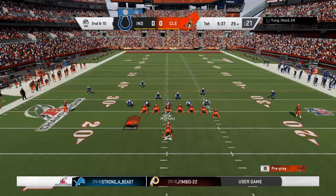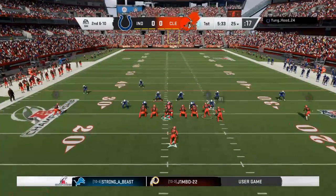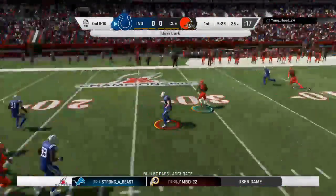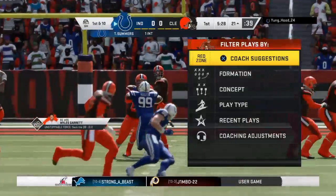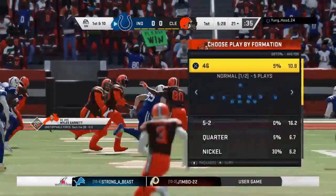So we got man. Mike 55. To throw, Mayfield. Looking for Landry, and it's intercepted. Picked off around the 27, and he's going to return it to the 21-yard line. Trying to get it to Landry there.